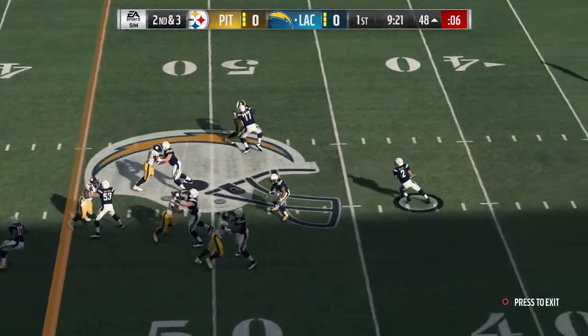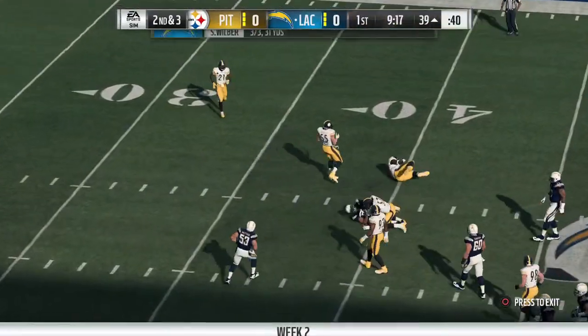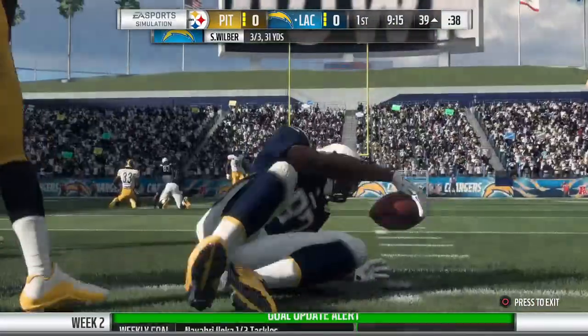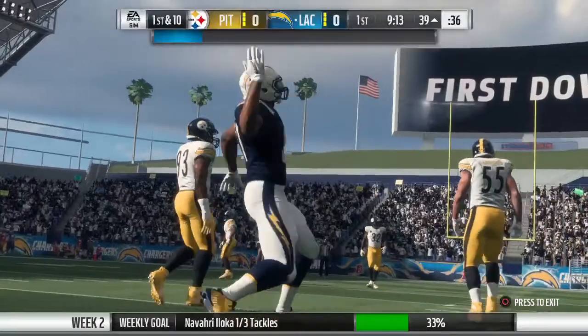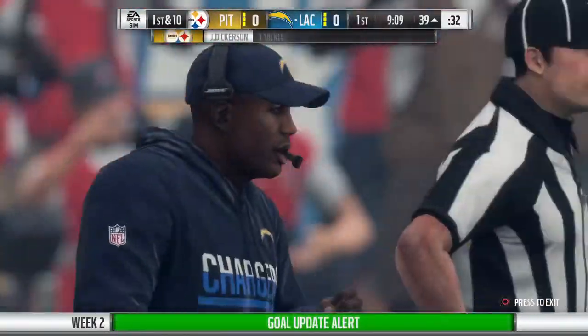Back to throw here. Fitzgerald bringing it in over the middle. And he'll get it inside the 40 to the 39. It's an 8-yard pickup and leads to a new set of downs.